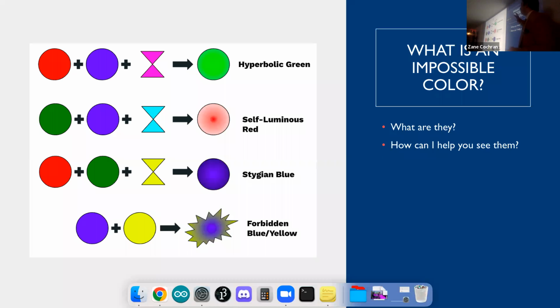Just a quick overview of what an impossible color is, if you don't know already. They are colors that either by the way light works or the way your eye sees light, you normally cannot see. But by utilizing a thing called after images, which is when you see a very bright light and part of your eye becomes more or less desensitized to a certain color, other colors can become accentuated and exaggerated by effect. And so by showing you bright purple light for a long amount of time, I can make you see just green, whereas normally you'd see green with a little bit of red and a little bit of blue. And this is what it's called a hyperbolic green.